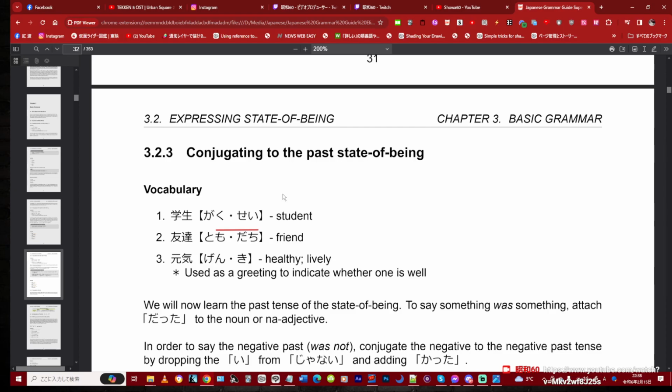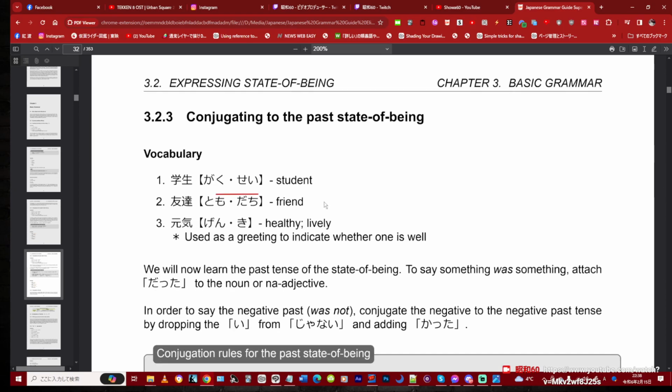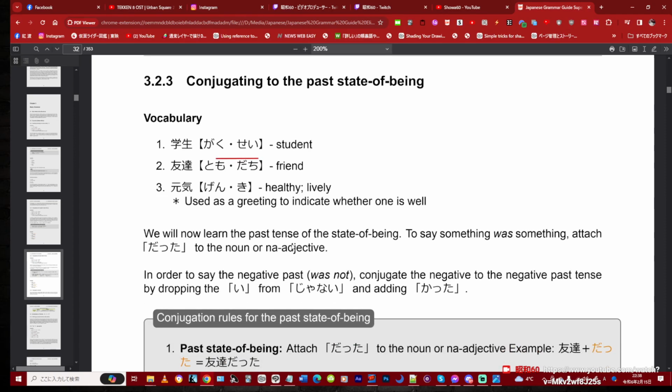And we got the same words as before. Gakusei, tomodachi, genki. Now, genki can also be used as a greeting. Now, let that be known. Now, you're going to want to pay attention for this one, in terms of conjugation. We will now learn the past tense of the state of being.